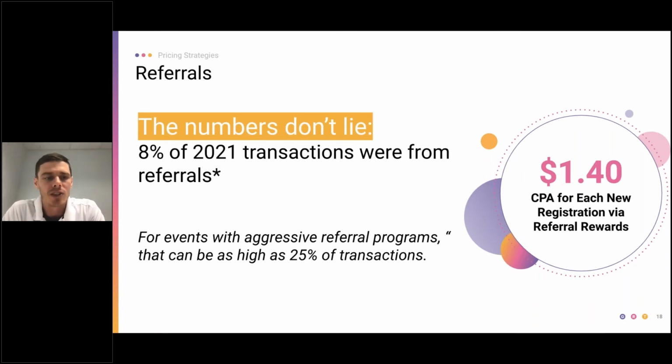One of the biggest concerns about referrals is, well, what does it cost? Well, our average was $1.40 per acquisition. So it's CPA, which is cost per acquisition. What that means is that it costs an event who did referrals $1.40 to acquire that participant. That's pretty good, and it's pretty scalable.